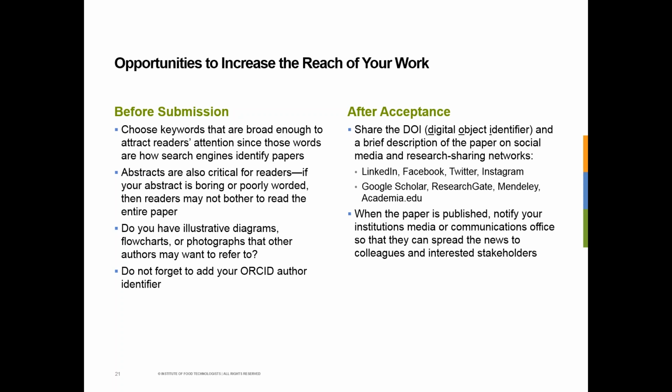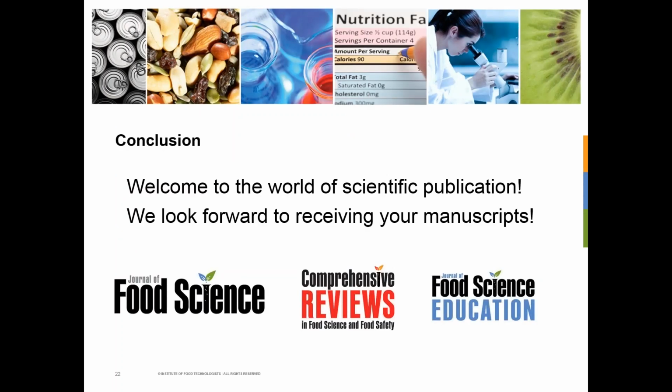When the paper is actually published, contact your media communications office in your institution, and they can release a press release or otherwise publicize the news that your paper has been published, and that will be of interest to your professional colleagues and also interested stakeholders in your community. Also, put information about the new paper on your own website. You could have a link to the abstract or put a note for people to contact you if they'd like a copy of the PDF. There are many options available, but by promoting your paper, you're going to get more people citing it, and that results in benefits for both you and the journal.